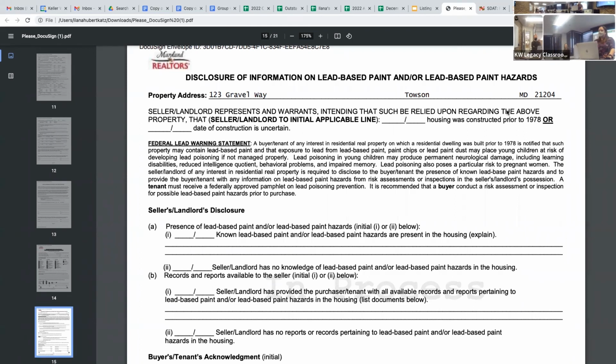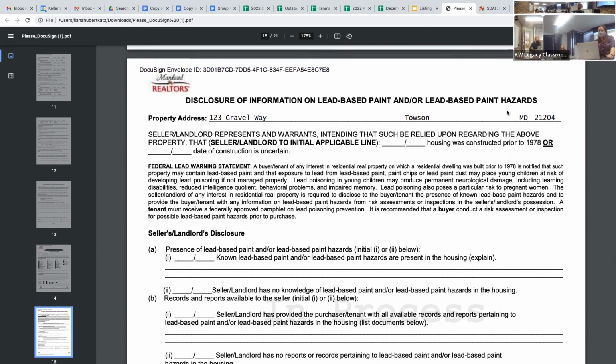Right. So if we are in a transaction with a home that was built prior to 1978, we're going to come back to the lead-based paint information disclosure, if they have it, and or the lead-based paint hazard form here.